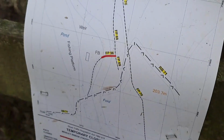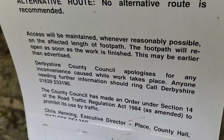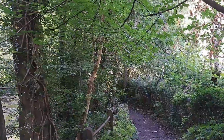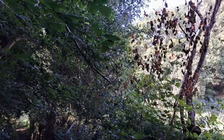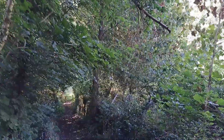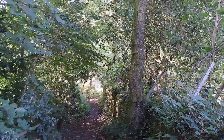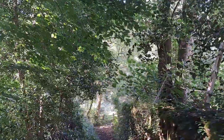Say what river this is. I think it's the Goyt. And we should be walking along the bottom of this valley, and then you can't see it because it's behind all these trees. We should be walking along the top of a ridge up there somewhere. And I've got 2 things that I've planned to see today, so we'll see if we make it to them.